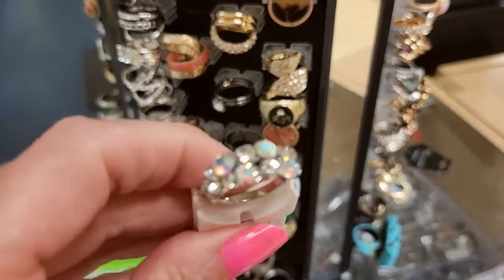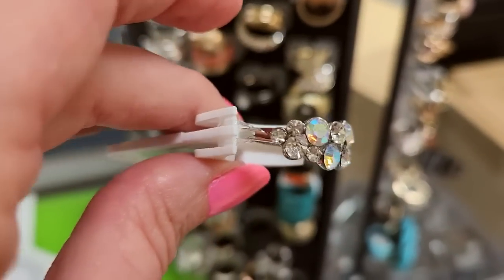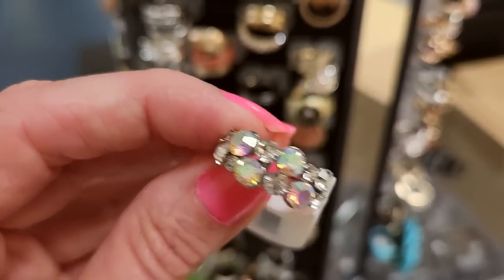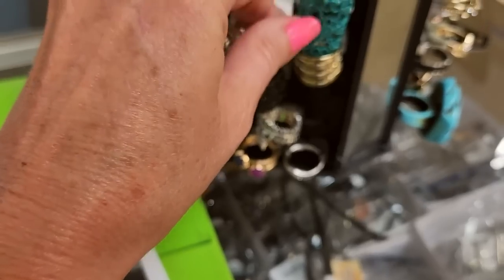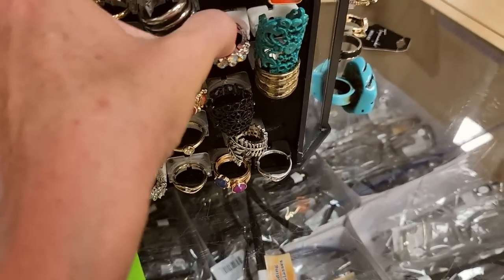Ooh, I love these iridescent looking rhinestones. It's so beautiful. That is one solid ring, and it looks like it has 2 layers. That's gorgeous. Oh, I love that. I have a bracelet that would look really good with that. It's hard to get those back in the display sometimes.